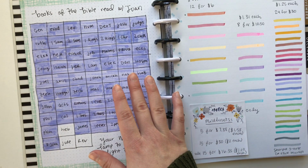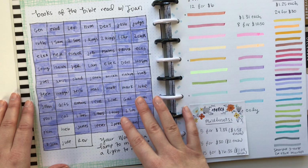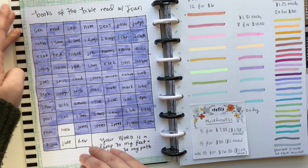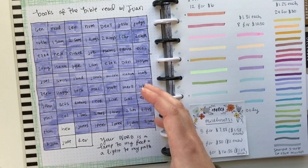My husband and I started reading the Bible together in June or July of 2016, and we read through 1 chapter a day, and we go through 1 book at a time. We didn't start in Genesis and end in Revelation. We have been jumping all over the place, but we do read the whole book at a time.